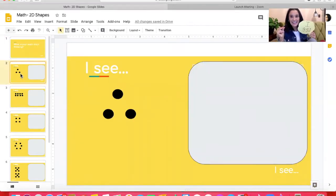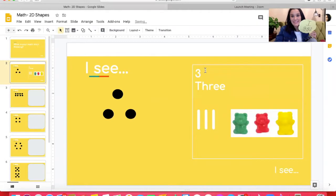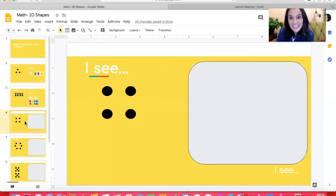I see. Count them. When I snap, you say the number. 3. If you got 3, show me same, same, same. Yeah, let's look at some of these things. What number? 3. Say it. 3. This is how you spell 3. Say 3. 3 tallies and 3 bears. Say what you see.